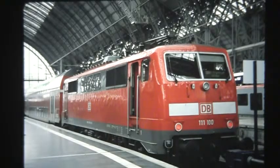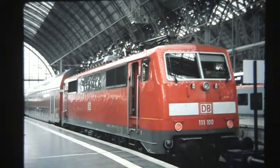The 111 class, these are pretty old. These were built from 1974 to 84. There were 227 built, there's 225 left. These only run on 15 kilovolts, 15,000 volts AC catenary. The newer locomotives operate on both 15 and 25, so they can operate internationally. Next.